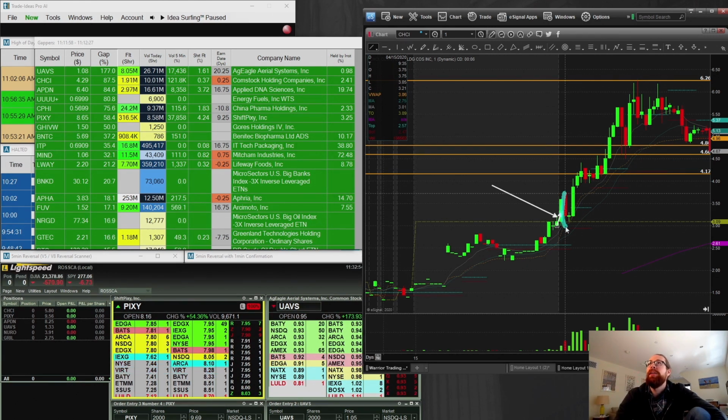It resumes higher, it dips down, and on this one, I bought the first 1 minute candle to make a new high.